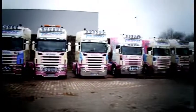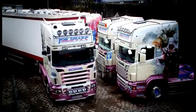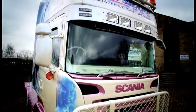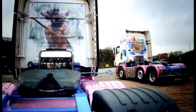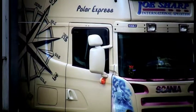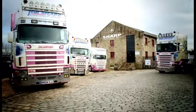These days, seeing a customised truck out on the road is a real treat, but seeing a whole fleet of them is almost unheard of. This lovingly prepared fleet of Scanias, with their pink and cream livery and stunning artwork from Nordic and movie themes, is now widely recognised across the UK and Europe. And the man behind the fleet is lifelong truck fan Joe Sharp.